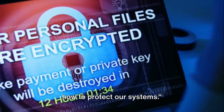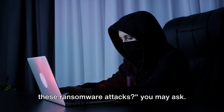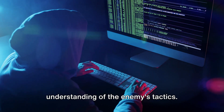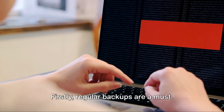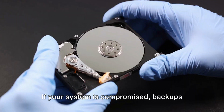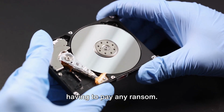We're going to explore how to protect our systems. How can we fortify our defenses against these ransomware attacks, you may ask? Well, it all comes down to a combination of proactive strategies and a keen understanding of the enemy's tactics. Let's delve into these strategies. Firstly, regular backups are a must. Think of them as your safety net. If your system is compromised, backups allow you to restore your data without having to pay any ransom.